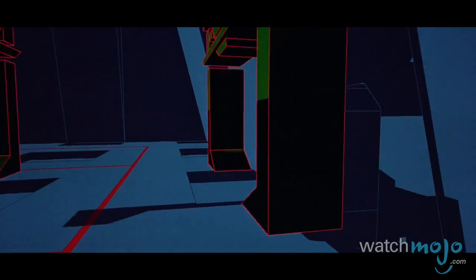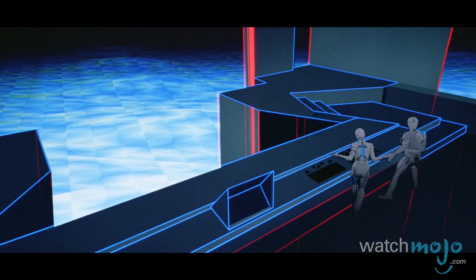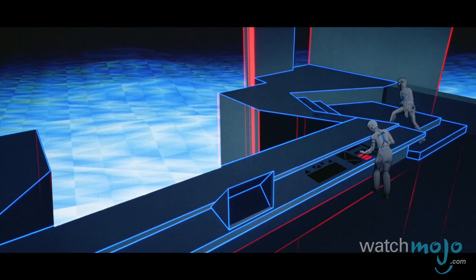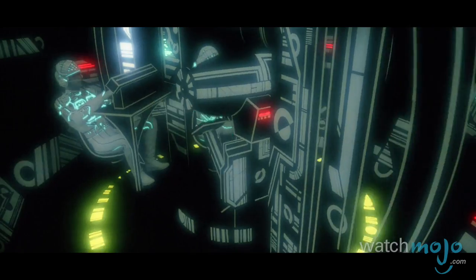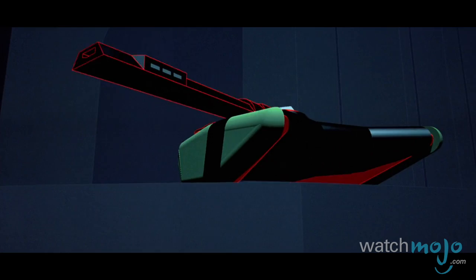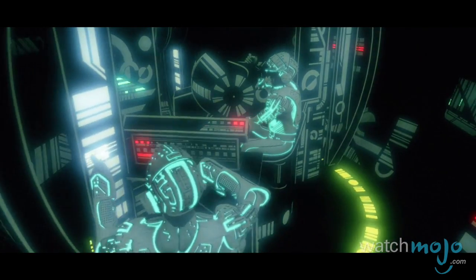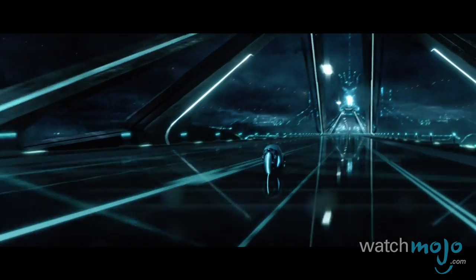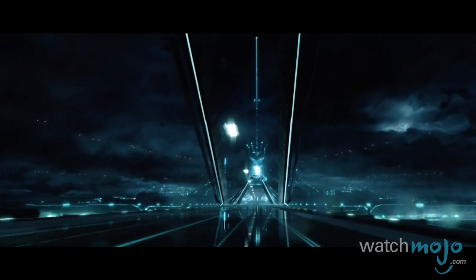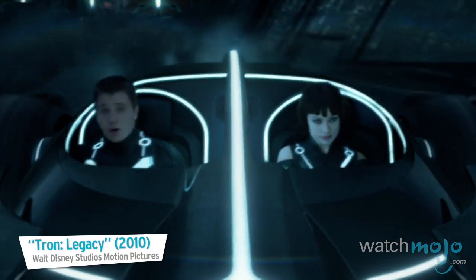Let's be honest though, Tron was more of a preview for grander things to come. Today, it looks about as high-tech as a screensaver. This 80s cult classic still has a look that's all its own, and should never be forgotten for its impact on filmmaking. If you're looking for a movie with more polished effects, however, you're probably better off checking out its 2010 follow-up.